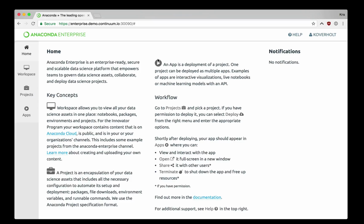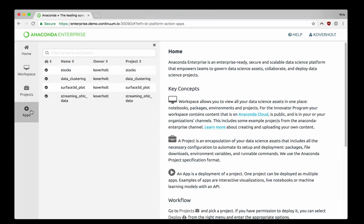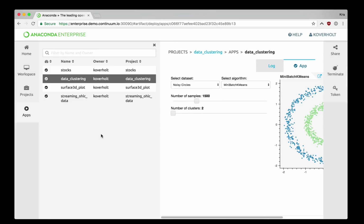You can also reference external data or have these visualizations backed by Hadoop or Spark. So I'd like to show a few of those examples now. First, we'll look at a data clustering example, and we'll open this up in a new tab and see that it's running in its own environment.